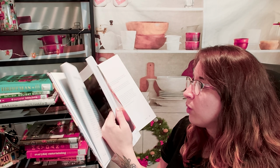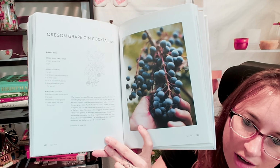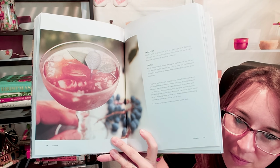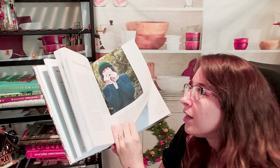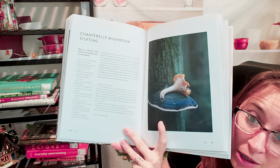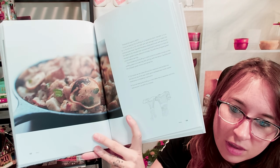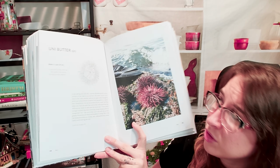All right, so this one, ooh, Oregon grape gin cocktail. Not wine. Here we go. Look at that. Beautiful photo. This is now, we're moving into fall, so we've got chanterelles coming up, of course. So this is a chanterelle mushroom stuffing that would have been great for Thanksgiving time. That looks so good. Chanterelles are amazing. Look at that. The illustrations are really cute too.